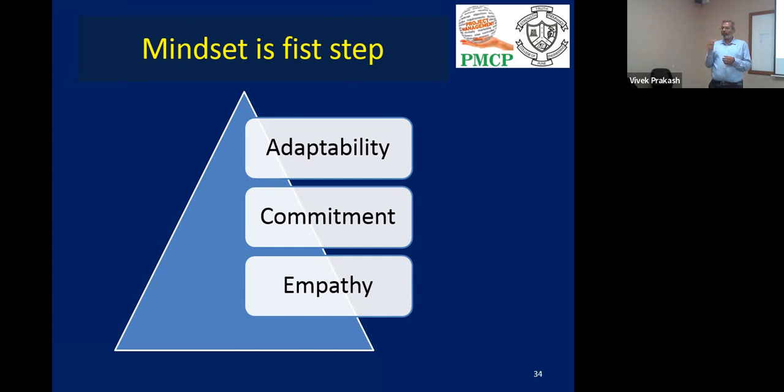Second is commitment. Quality management or TQM is all about commitment. Come what may, we have to achieve or improve our Sigma level. We have to deliver world-class quality with a zero compromising attitude, and that requires very, very strong commitment. And third, adaptability. Why adaptability? Because the world is changing. Customers are changing. Customer requirements are changing. So if we don't adapt to these changes, probably we will miss the opportunity available as far as TQM is concerned.